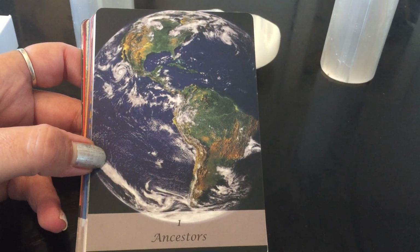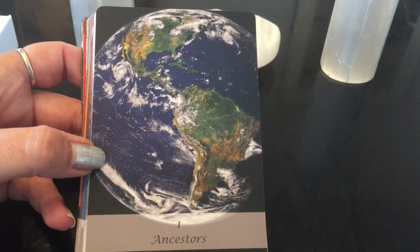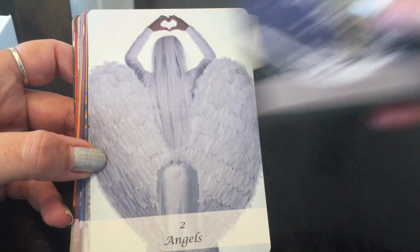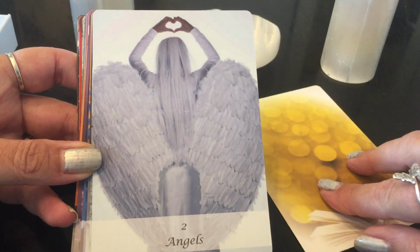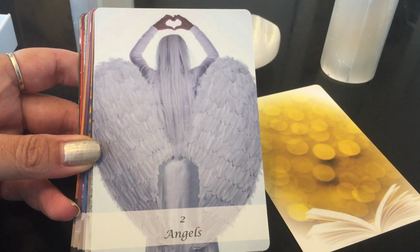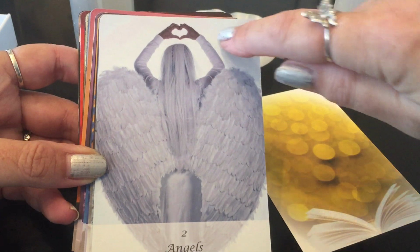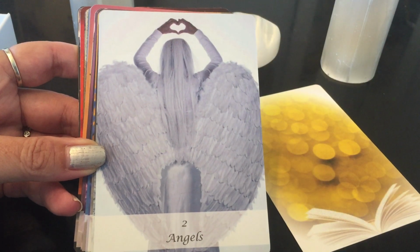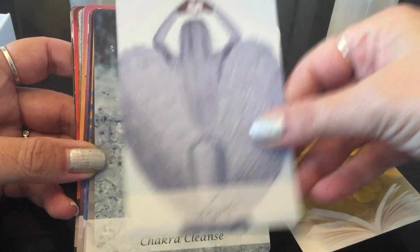I look at videos on YouTube like what I do, close-up reviews. This deck, I saw that this was available. I just immediately purchased it. I don't even know what the cards look like. I just knew I had to have them. Oh my gosh, look at that. Angels. Oh my gosh, and even the heart sign up here. I knew I had to have this deck. I love the images. I'm so pleasantly happy and surprised.